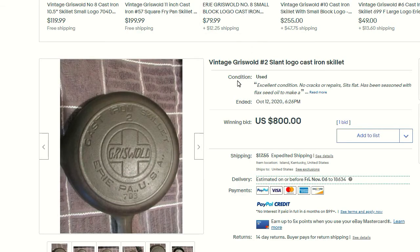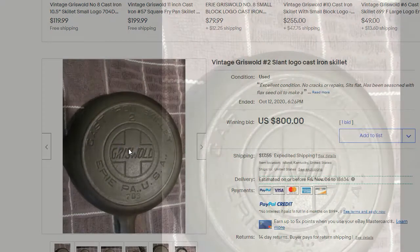Cast iron, the rarest one, Griswold number 2. Sold for $800.